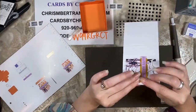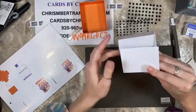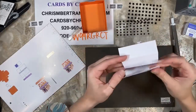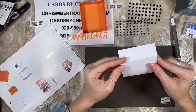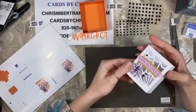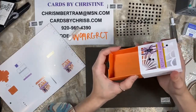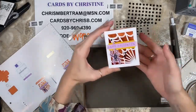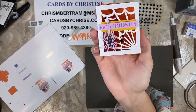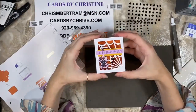Okay, so then we're going to fold on the score lines, and we are going to tear the tear and tape and seal up our box. All right, so let's go ahead and... That is so stinking cute. I love it. And that was really simple too. So we've got one done.